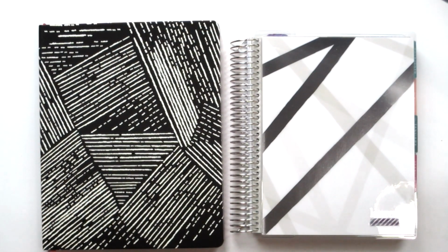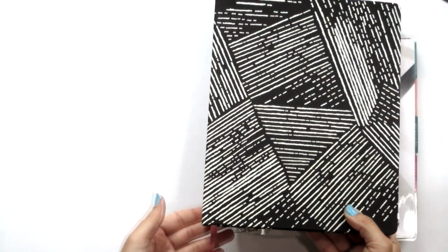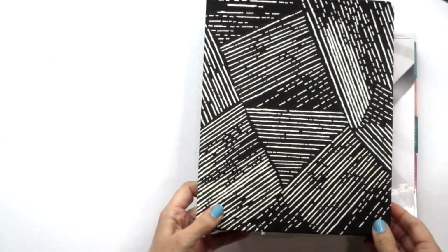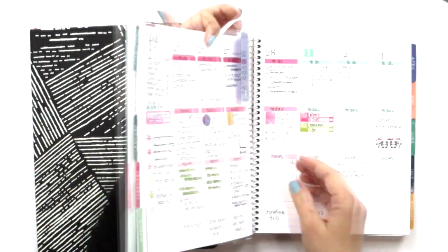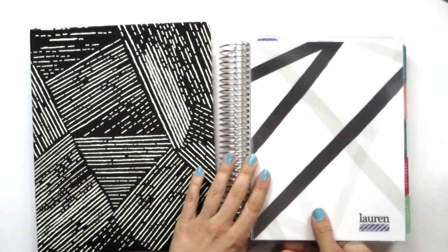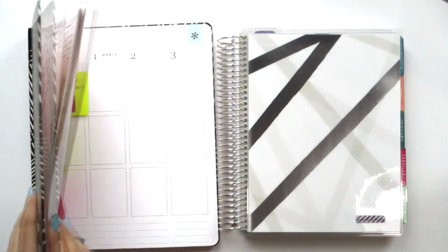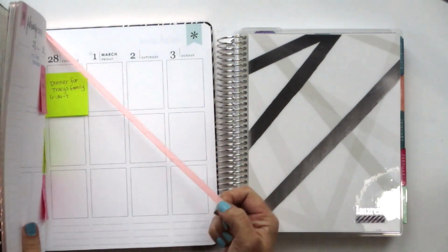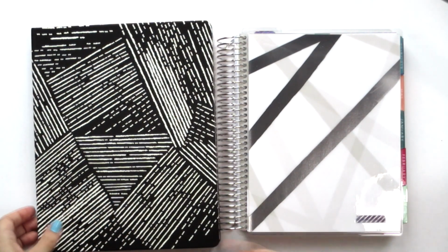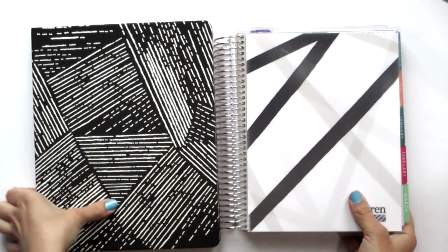The hardbound planner does have this ribbon bookmark, which is helpful when you think that because there's no coil, it's hard to put in things like the snap-in ruler, or I have this little snap-in bookmark. Things like that that aren't really possible to use in the hardbound. Having the ribbon in there makes a huge difference to be able to find your page. So we can flip through the insides just a little bit. I'm going to try to do this to keep it in the frame.